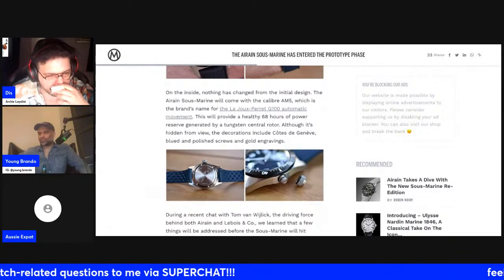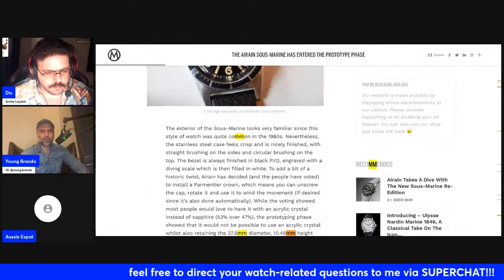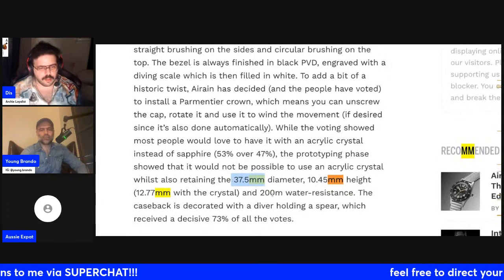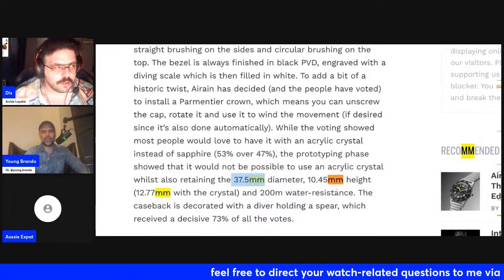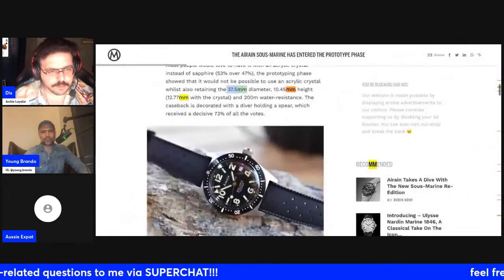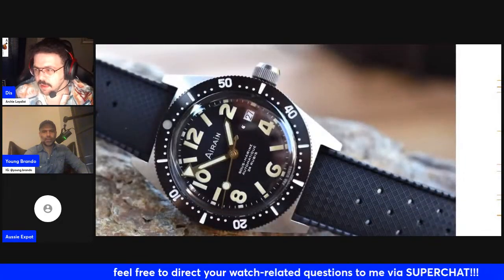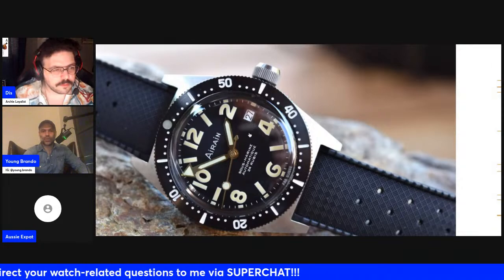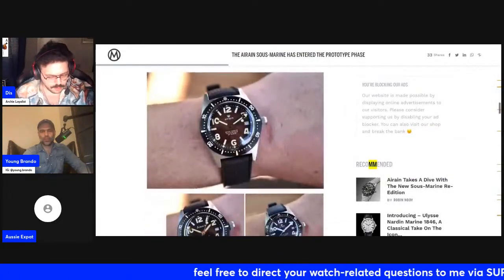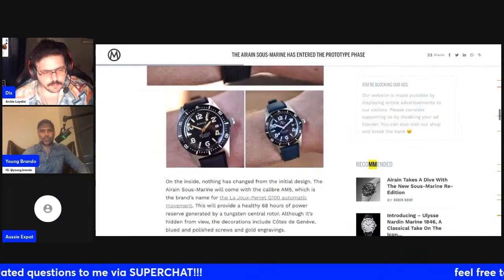Is it 39 millimeters? I think so. Let me see. Oh, it says 37.5, 10.45 millimeters in thickness, and overall 12.77 with the crystal. So relatively thin as well, at least for a dive watch. 200 meters of water resistance. Yeah, I would have liked to see maybe a no date version as well, but I guess this is still very cool. I like the case shape, which is more tonneau than classic round, like a barrel shape.